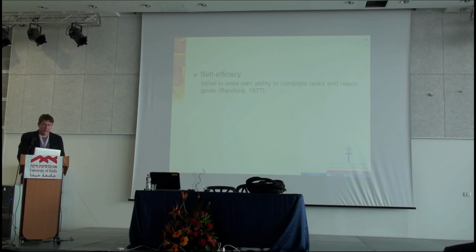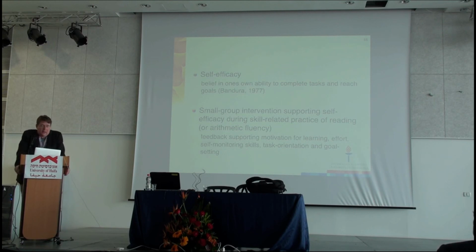The concept is from Bandura's social cognitive theory. Self-efficacy refers to one's beliefs in one's own ability to complete tasks and reach goals set. What we are planning to do is implement small group intervention sessions on top of this cognitive skill practice. In these sessions we try to support self-efficacy during the skill-building practice. Basically the idea is to emphasize and underline positive feedback that will support motivation for learning and effort for practice, and self-monitoring skills, task orientation and goal setting.